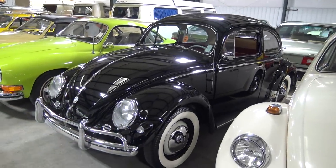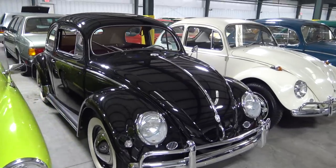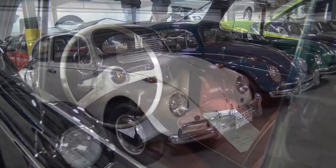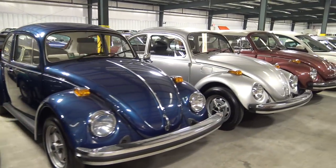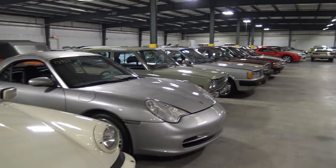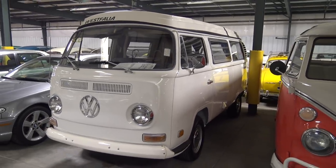So to give you an example of some of the stories behind these cars, this particular 1956 Volkswagen has 6 miles on it. Six! How is this possible? Oh, I would love to have something like this. 47,000 miles on this one, and it's so impeccable inside.